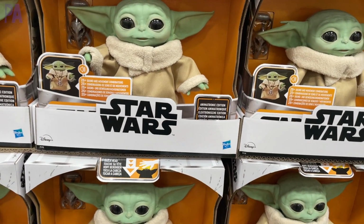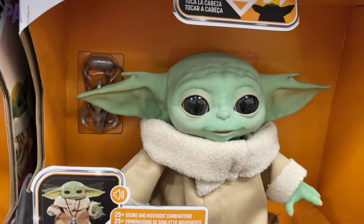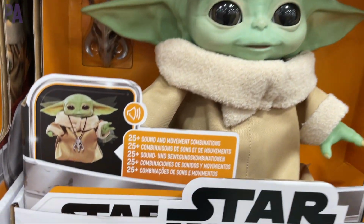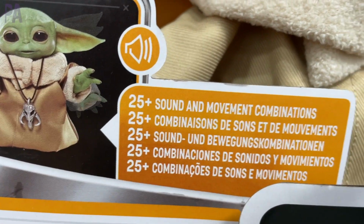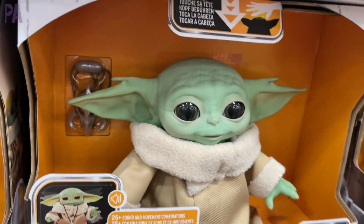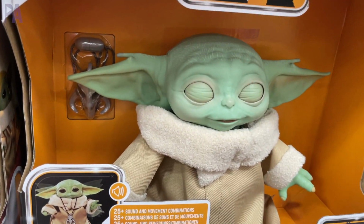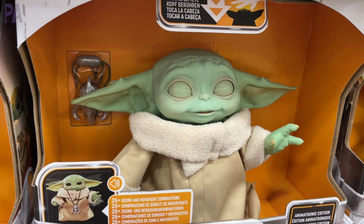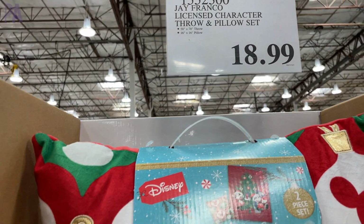The Star Wars the Child. Look how cute this one is. This one is animatronic. You just push on its head and it's going to move and make noises. 25 different sound and movement controls when you do that. Had a little fun testing it out here. Look how cute this is. It's $49.99.